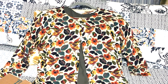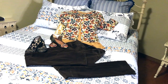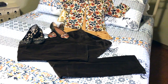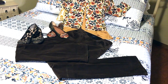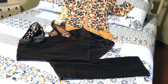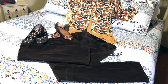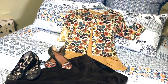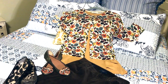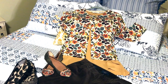sweater. Here is one more way that I styled the Aviary sweater. I chose a pair of brown corduroy Talbots jeans, and I usually get a size large or 10 long for tall. I'm about 5'8", so I like the longer length. And then I also have a different color of the Nordstrom Lush tanks. This one is in gold, so that brings out a little bit different color in the sweater.